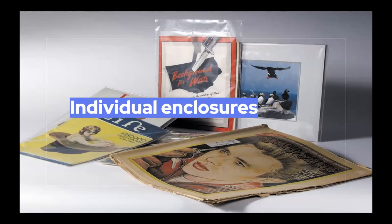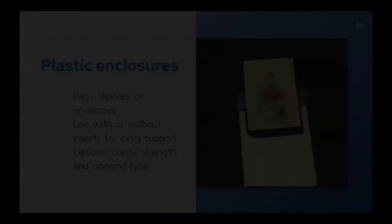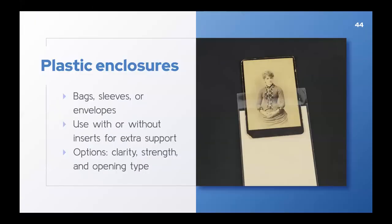So now we're going to talk about some of the individual enclosures that are going to provide that extra storage that some of your objects might need. We're going to talk about plastic enclosures first. These are the workhorses of archival storage for photos, letters, documents, books, and memorabilia. You can get plastic bags, plastic sleeves, plastic envelopes. You can slide a cardstock insert in as a support in any kind of plastic enclosure, and that provides a little extra support for an object.